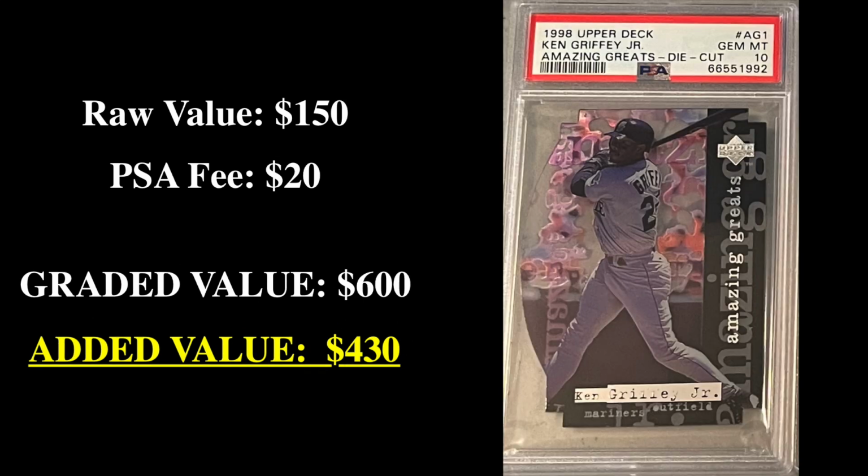This Griffey, I have no idea what this would sell for. Actually, I don't know what it would sell for raw either. I sort of had to guess. It's really, really rare. It's numbered at a 250, which doesn't sound that rare, but cards from, you know, the 90s at a 250 are often sort of not popping up very much. So I'm going to guess it's a $600 card in the 10 holder, and that added $400+ from the grading.